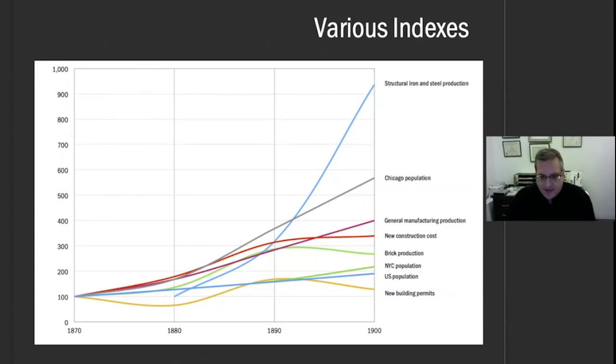And the reason for that is that the numbers vary widely. If I want them on the same chart, I need to do that. The lowest number here would be the Chicago population in 1870, which is around 300,000. The highest number on this chart is brick production in 1890, which is more than 8 billion. Very difficult to show 300,000 and 8 billion on the same chart, but if you convert them to an index, you can. So let's just sort of show what's going on here.